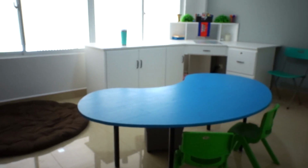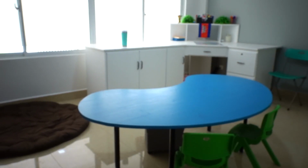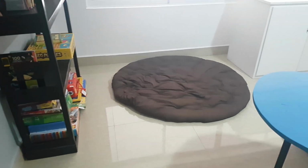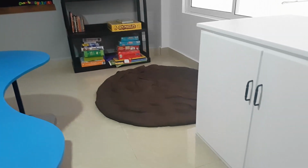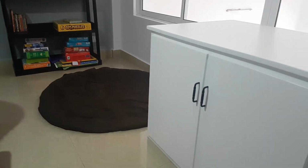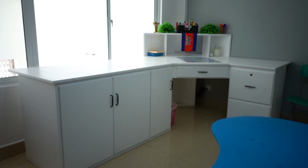So first of all, this is the desk that our boys usually sit at to do their work. They have 2 little chairs here. This is just a little mat for them to sit on for read alouds, or for quiet time, or to do a project on, perhaps, just whatever. Next over here is the desk that my husband built.